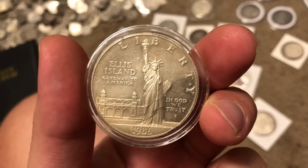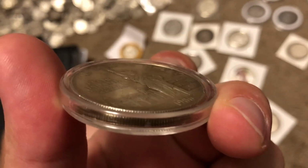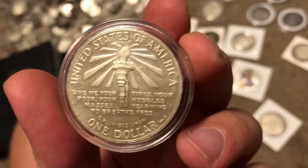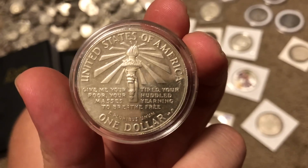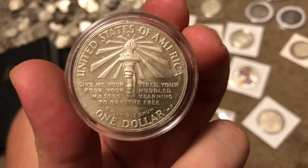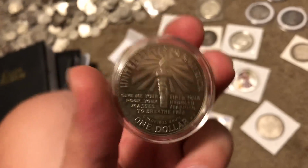This is a commemorative half dollar from 1986. But I really love the high relief design of this, and I also love the back, how it says, "Give me your tired, your poor, your huddled masses yearning to breathe free." $1. So I like that a lot.